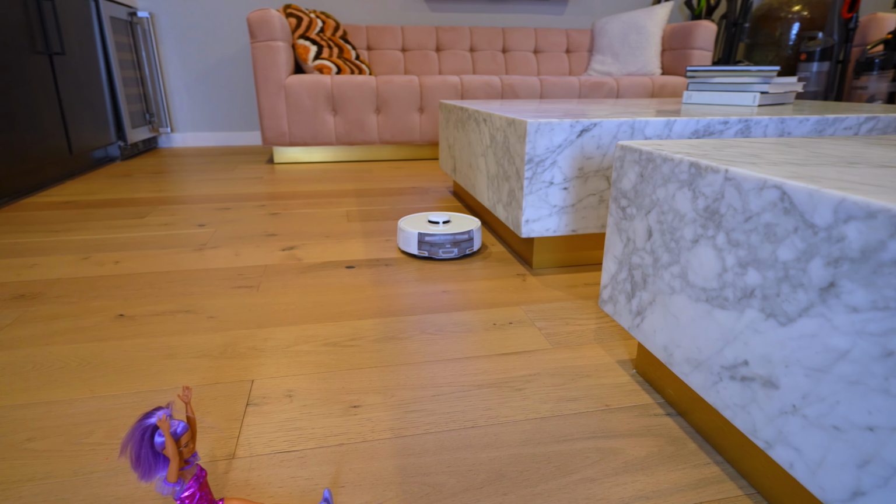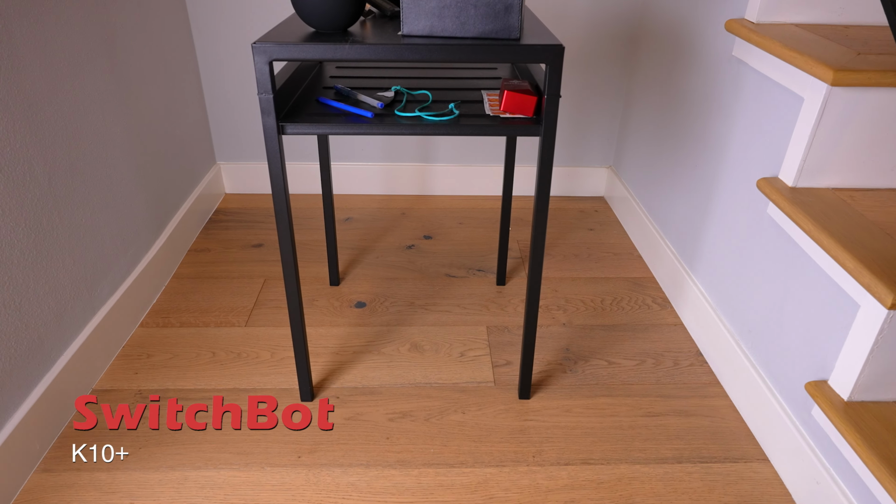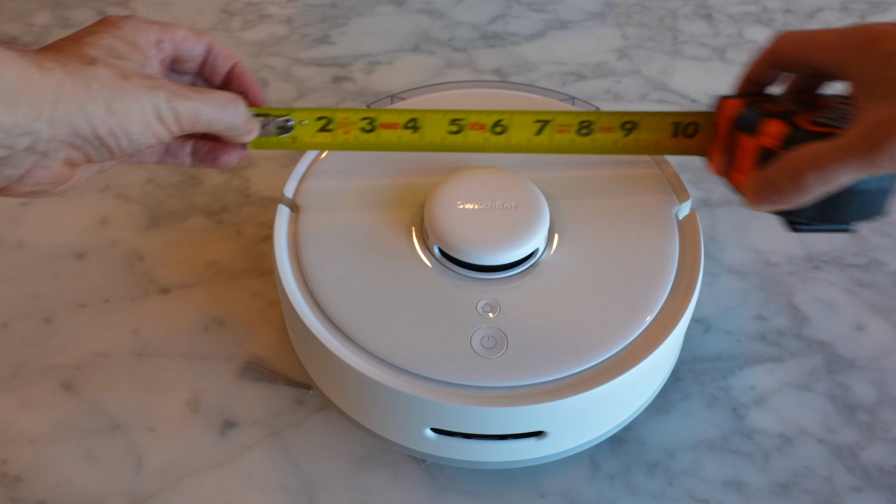So take that as you will. Interesting solution to perhaps a complicated problem. Now, if you've got a large house and you want to do a lot of mopping, this probably isn't the right solution for you. However, if you've got a smaller residence and a lot of little tight, tiny corners to get into, I think this is actually a pretty good solution, and it is the smallest robot vacuum you can buy right now that is at all serious.